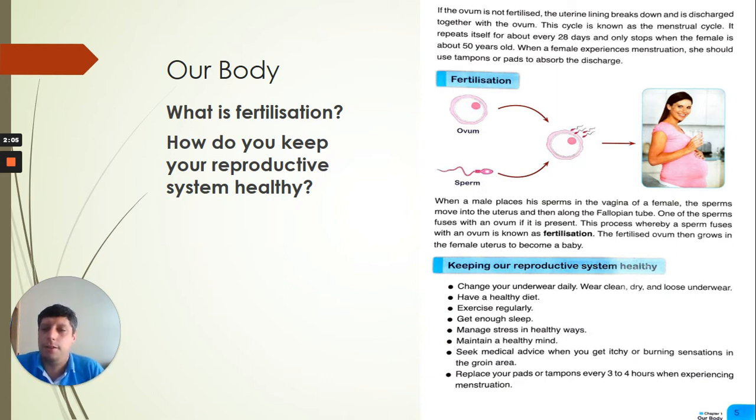Okay, so keeping our reproductive system healthy. These are things that we need to do to make sure that we have a healthy reproductive system so that you can have children, both males and females. The first point, change your underwear daily. Wear clean, dry, and loose underwear. This is something you should do every day anyway. By wearing clean underwear every day, we keep our reproductive system healthy so that no germs can get inside and cause infections.